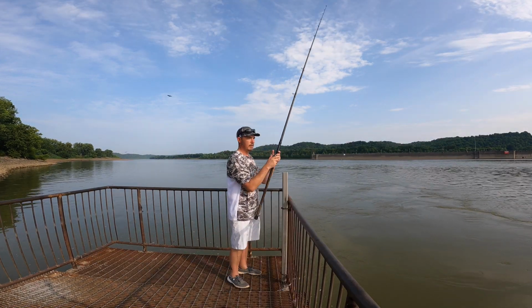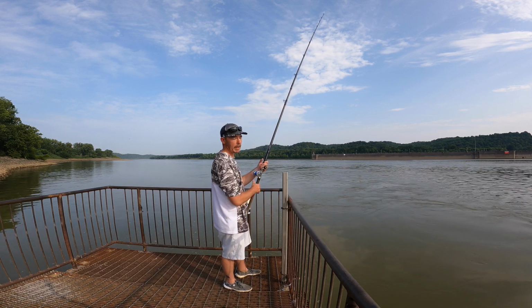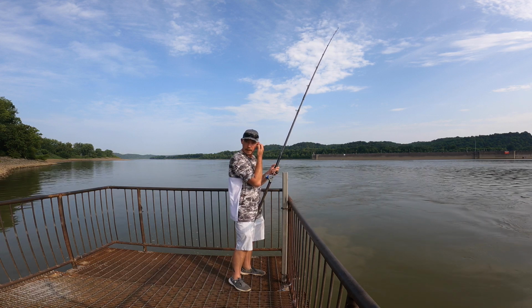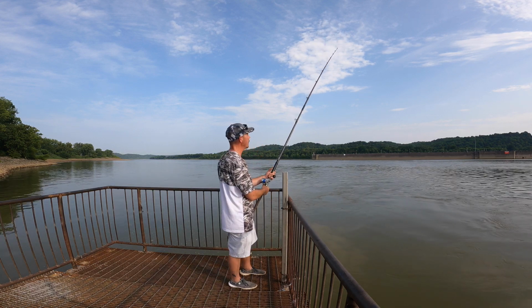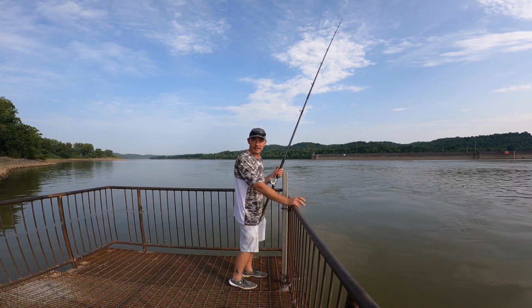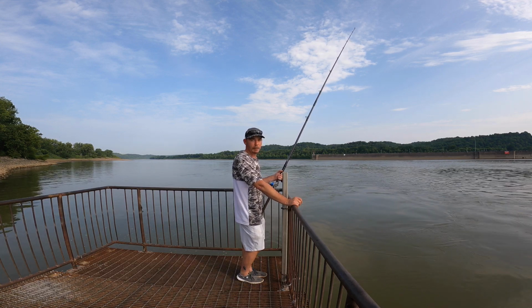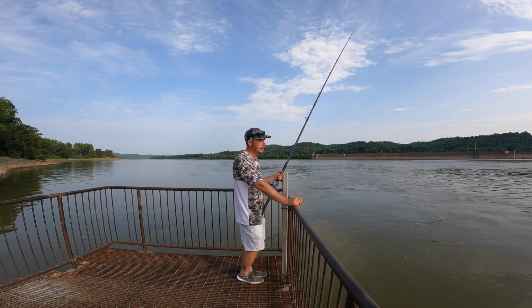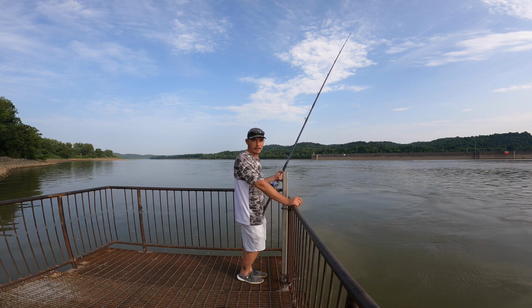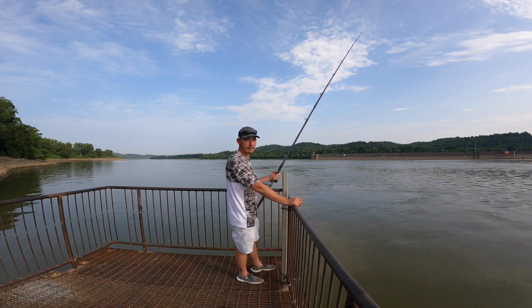Just kind of letting it hit bottom, straighten out, feel it bounce through that gravel and stuff. Might go ahead and try to drift this one real quick. Let's see if somebody will pick it up on the run down. Normally don't like drifting heads because they're harder to cast further out. Nice little chunk will really go a mile though. A lot of times it doesn't take a giant bait to get their attention when you're fishing around a dam. You just have to have bait.